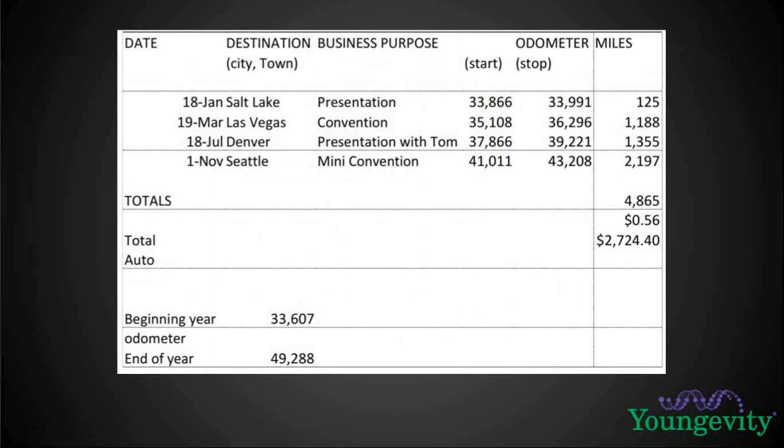Next, and very importantly, is the auto expense that we talked about last week. For you to be able to deduct the auto expense, and it's a very good deduction for you to take on your tax return, you need to make sure that you have not only the date, but where you are going and the business purpose. Make sure that you put the business purpose down, because I can promise you that in case you do get audited in 4 or 5 years from now, and they ask you on July 18th, what was I doing in Denver?